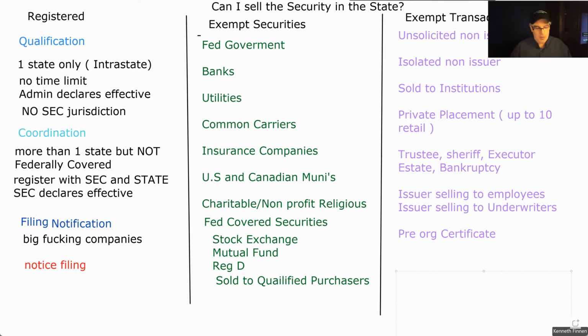Also, a private placement. If we sell a private placement, which means we're selling to all institutional clients, but up to 10 non-institutional retail, no more than that, okay? Also, what about a trustee, a sheriff, an executor for an estate or a bankruptcy? So if someone dies, the trustee or the executor, or the sheriff, would need to sell securities maybe to pay the beneficiaries. They're not going to make my company register just because Aunt Tilly moved to Jersey and then died. So it's an exempt transaction. Again, a one-off. It's not ongoing. It's not like once I do this, I can keep selling it. Every single time I would have to have some sort of exemption.